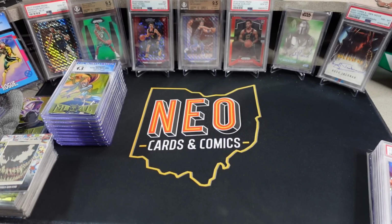Neo Cards and Comics here today for a little combo. Got a triple threat. A very quick mail day, one card. But the primary reason of this video is we have a 4-card PSA reveal from a $30 value submission and a 1-card CGC reveal from a standard submission that is a PMG with a grade I am honestly a little surprised by. We'll talk about it when we get to the card itself.